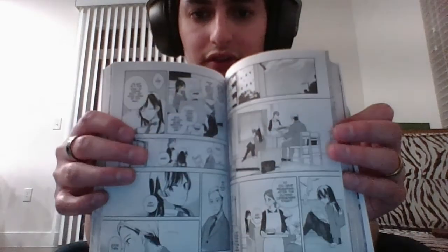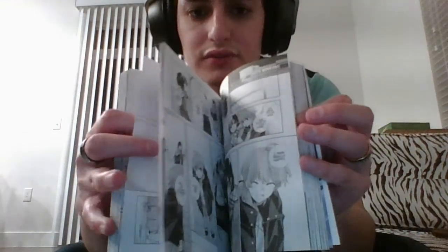Black Lagoon, I already showed you some of the art. A little look at Bloom Into You's art a little bit here. Good art all around. So Kaguya-sama Love is War is not done. We have, let's see, volumes 5, 6, and 7. Do I have 6? Yeah, 5, 6, and 7 all here included.